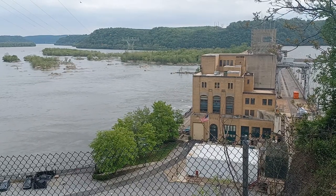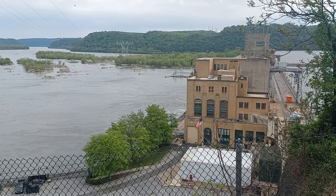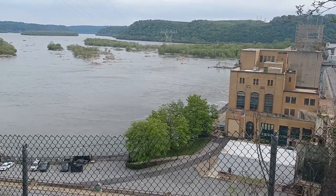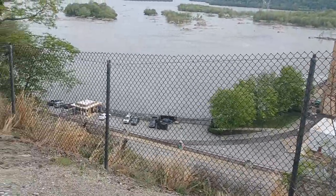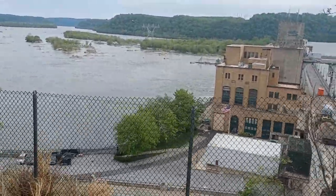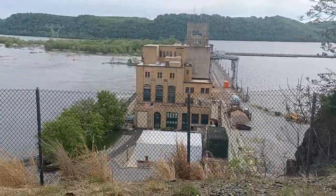Okay, here we are at the Safe Harbor Dam on the Susquehanna River. This dam was created in 1931, completed December of 1931, and it still serves as a major power source for Amtrak, as I understand.